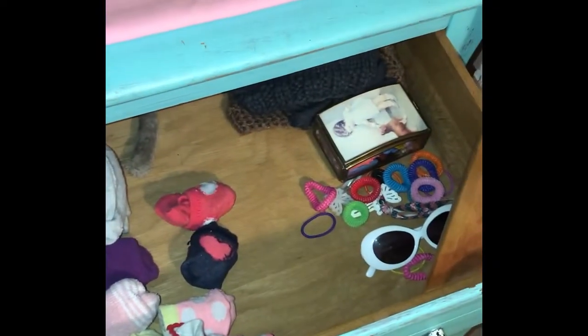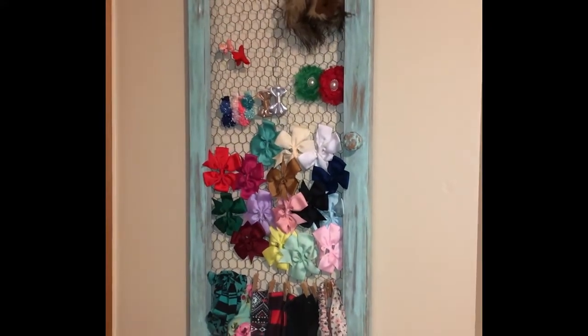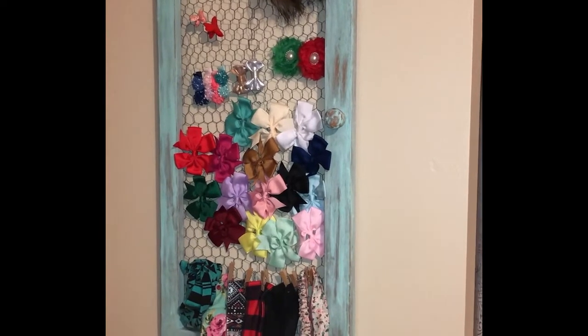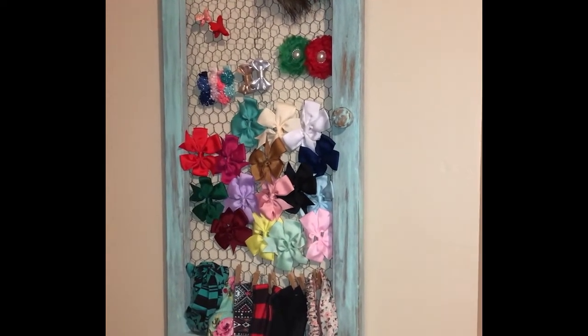And then I have her little hair rubber bands. Also, over here, I have her hair bows on this hanging frame that I made. It's just chicken wire in an old cabinet door, and it works perfect for her clips. And then I use the little mini clothespins for her headbands. So that works out really good to keep that organized. So that's the top drawer here.